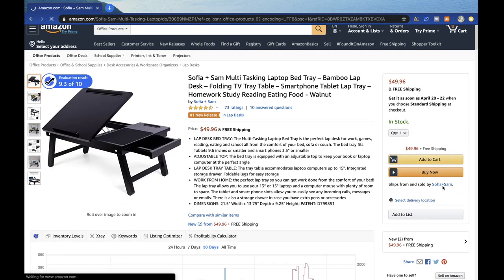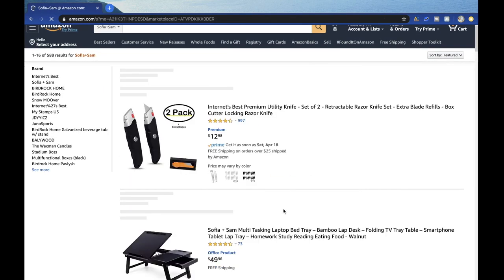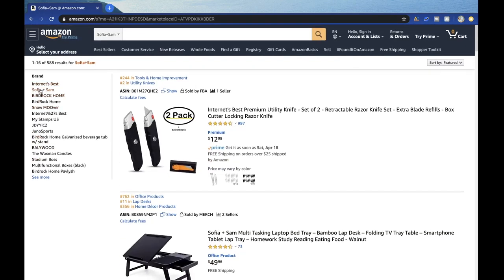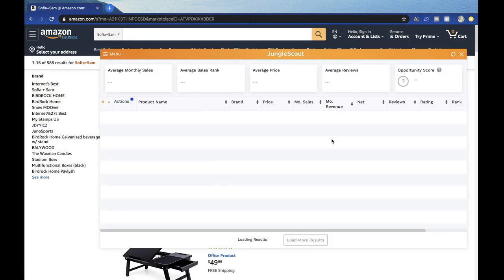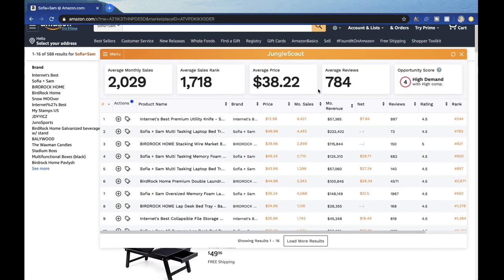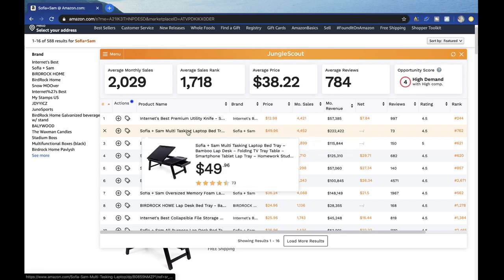So we come into their ship from and stored by, or sold by, come into products, and now we're able to see all of these different products that they're selling. All of their brands, you can filter by individual brands that they have, all of the products. What we do is we click on Jungle Scout, the Chrome extension, and immediately we see everything they're selling. Look for any products with less than 200 reviews and at least a $30 sale price. So we're looking at competition versus sale price. And we come over here and we say, this looks like a decent product to sell.